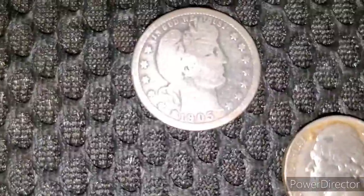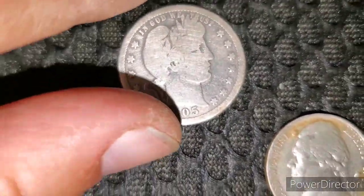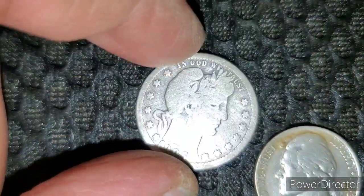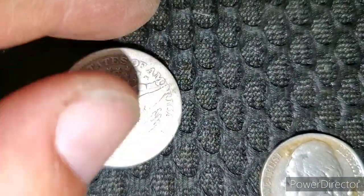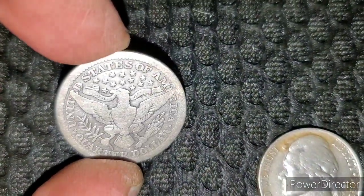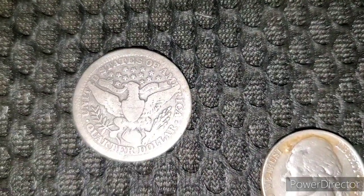And as you saw in the clips, I got a 1905 barber quarter. This is the third one that I've ever dug. You can see it's got some wear to it, but it's not in bad shape at all. You can still see some of the wording on the banner, the E Pluribus Unum.